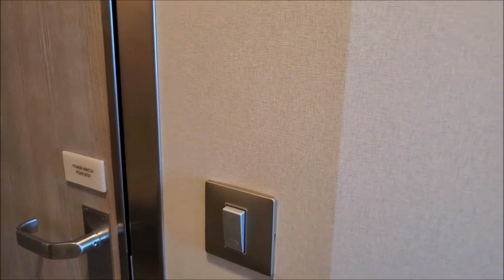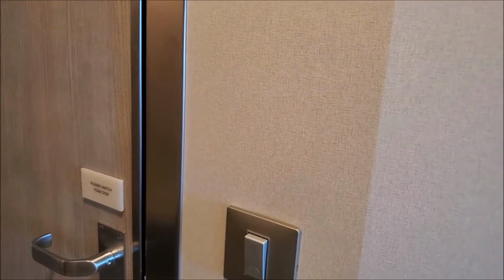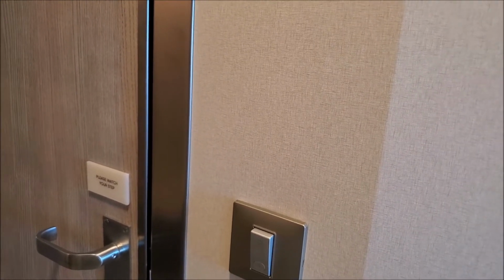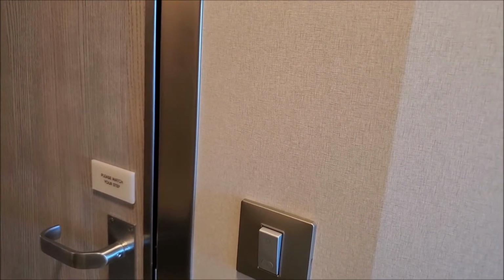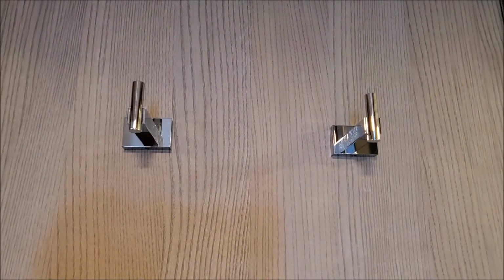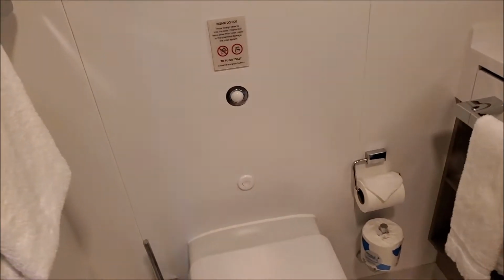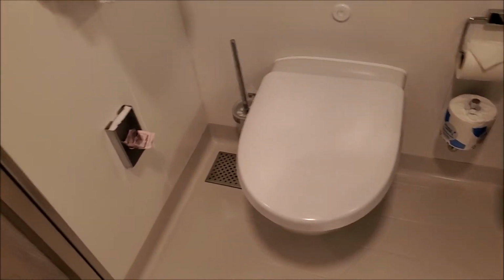One thing that I always bring are battery operated candles. They are the flameless flickering tea lights, and that helps because I can turn them on at night in the bathroom and then no one has to turn on the light, because with the light on outside, this wakes me up and wakes up a lot of people when they come inside. Again, you have two towel hooks here.